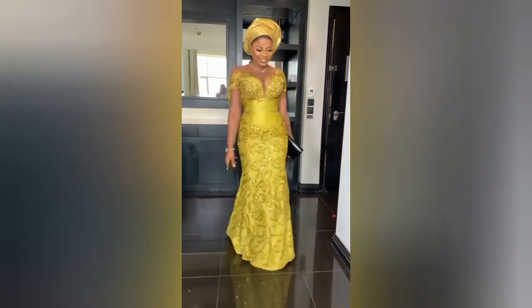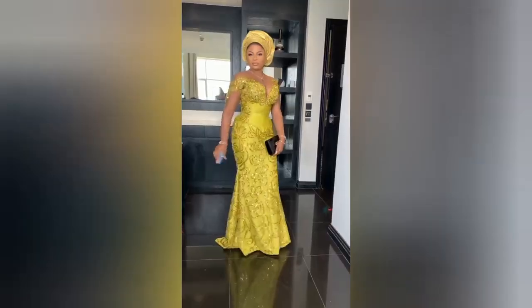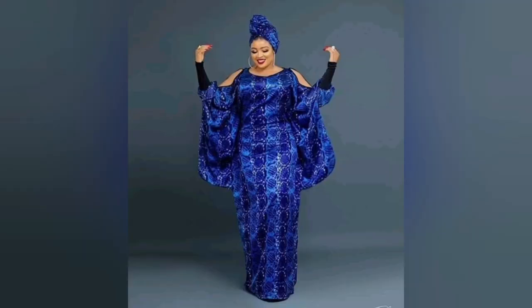Guys, look at this beautiful sequins lace, so beautiful, right? This is so elegant. Look at this Bubu Ghana style. What is there not to love about this particular gown? Let me know in the comment section. Where are my gorgeous African women?